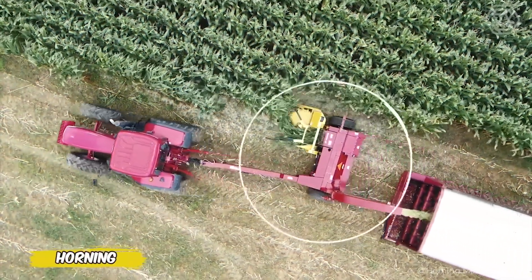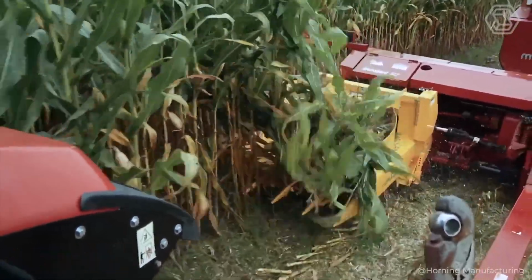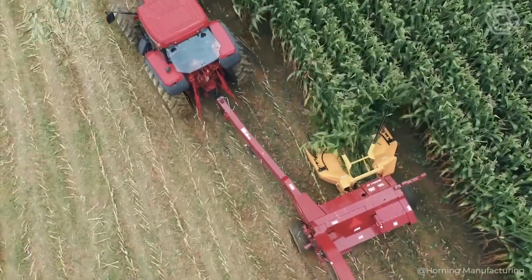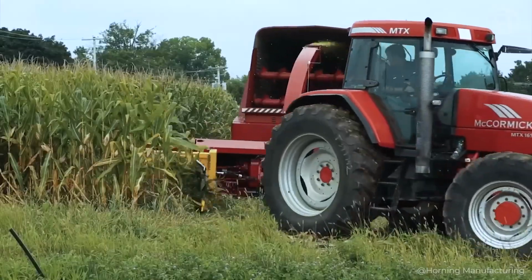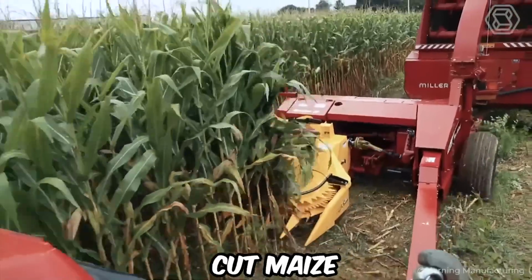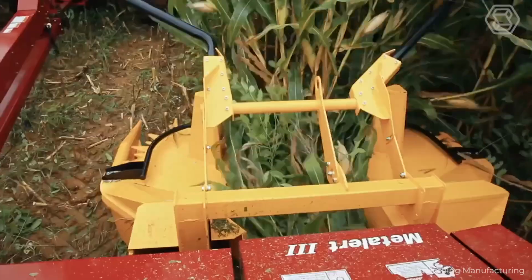Horning maize cutting bars are known worldwide for their high efficiency, reliability, and low maintenance expenses. The high-speed rotors ensure perfect cutting even under the most difficult conditions, particularly when the crop is wet and clogged. Cut maize and many other crops for feed and biogas production, even under difficult conditions with the full working width.